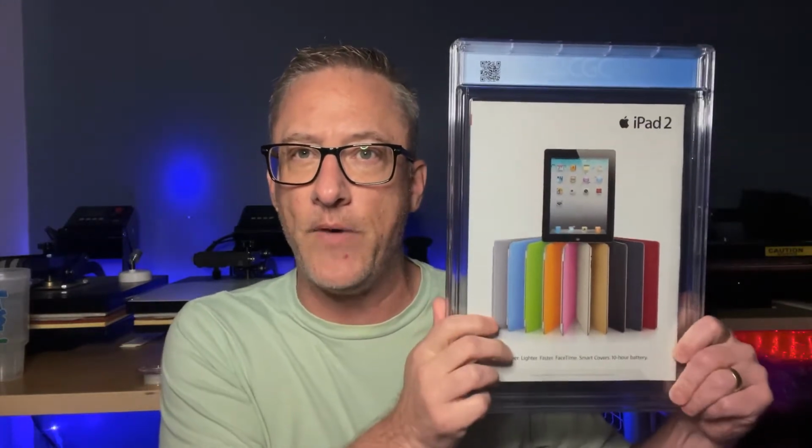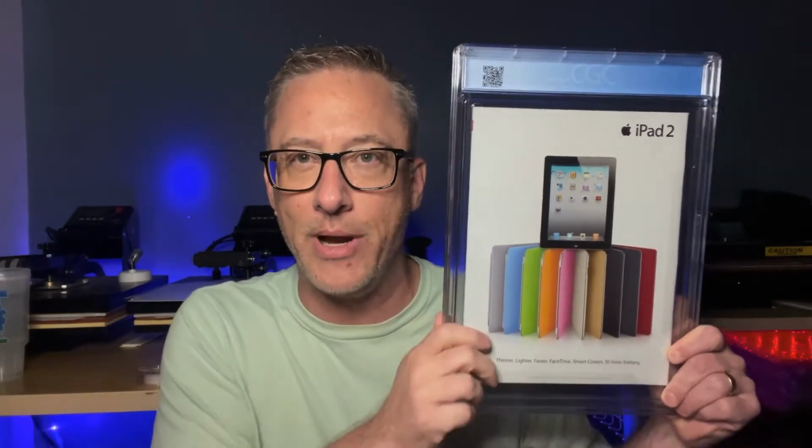Okay, 5 slabs in this box. Some Jordans. Only one first cover, one first pro cover too. So it's going to be a lot of fun, and we're hoping for some 9.8s. I got some good ones in here. I think I got at least one 9.8 in this box. Let's see if I can't do multiple. First up.